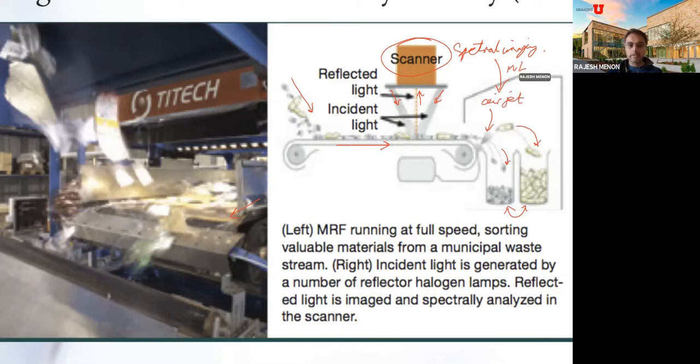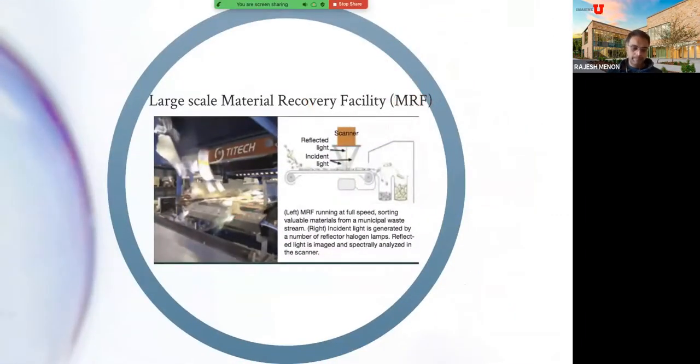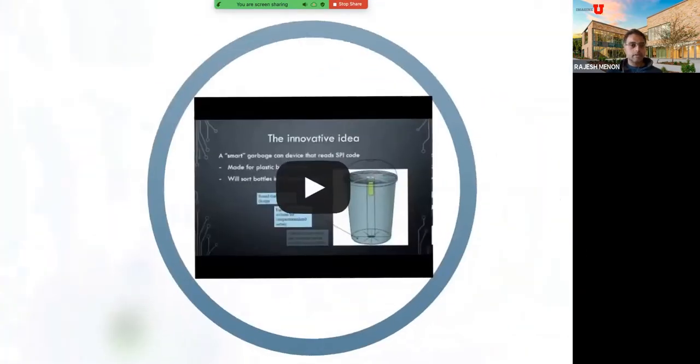And of course, lots of innovations are happening here because this has to happen really, really fast. It's not just 2 things that you're sorting, you might have 10 things you need to sort. So it's a really complex problem. People are still improving all the time. Okay, and you can imagine there's all kinds of applications.